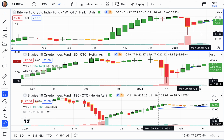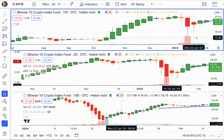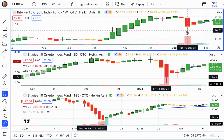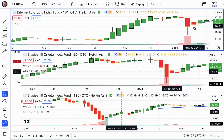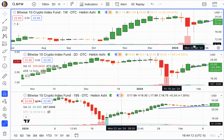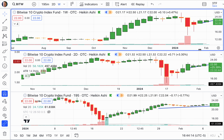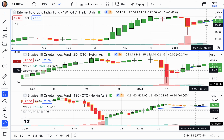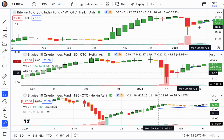What's going on with Bitwise? That is the top 10 cryptocurrency index fund. It takes the top 10 cryptocurrencies, weights them as per market share, Bitcoin being the big dog there. We can see where this week on the 16th of January was a huge down week. The next week, a spinning top with some ranging down moves there, not anywhere near the volume, but average volume. Last week, average volume going up. This week, not reaching the high of last week yet. We'll see as things move along which way it is going.